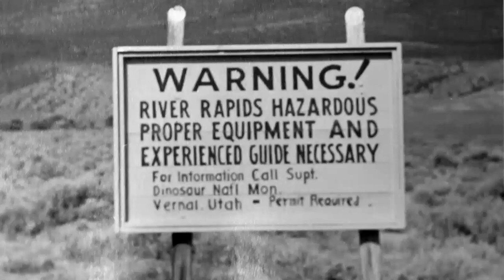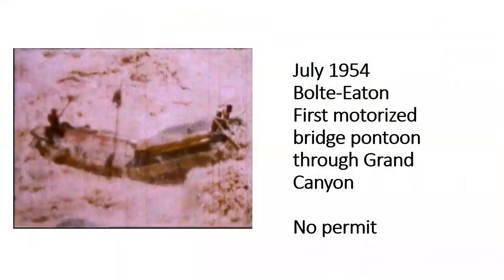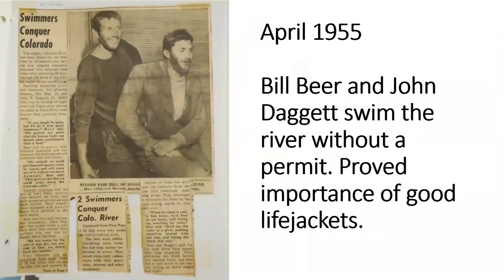And thus was born that same year the Western River Guides Association, a bunch of guides ready to lead trips through the monument. Those bridge pontoons that Blaine Stubblefield started showed up the next year at Grand Canyon, the first one by oar power, the second one by motor power in 1954. Both trips had no permits. Then these guys came along without a boat at all. They just showed the efficacy of good life jackets as they swam through Grand Canyon without a permit.